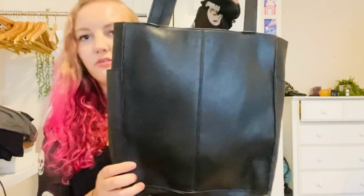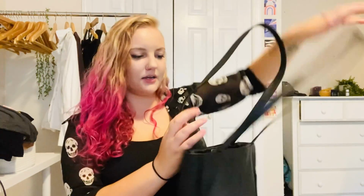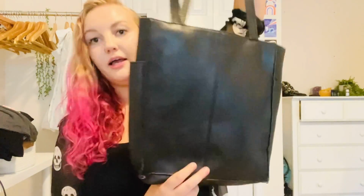Okay, I have two more bags, which is unusual because I don't sell a whole lot of bags. So this is genuine leather. It has no brand, but it's just this tote bag, and it gives me Madewell vibes because Madewell has tote bags that look a lot like this. It has some pockets on the side, and it has a zippered pocket on the inside. I don't see any brand information anywhere. I'll try to look a little more, but anyway, it's 100% genuine leather. Gives me Madewell vibes, so super excited about that.